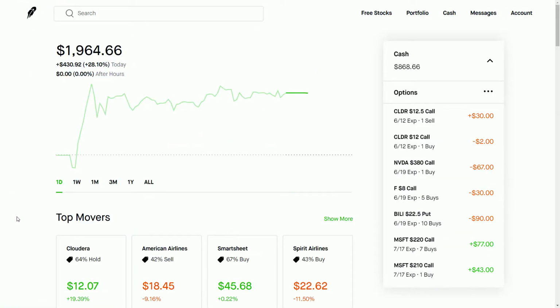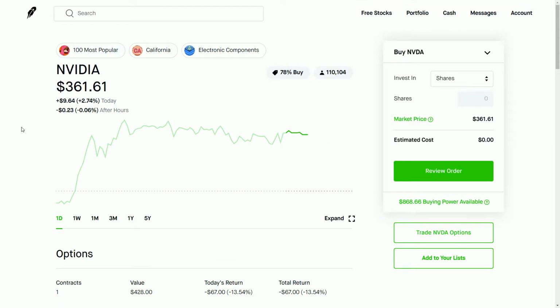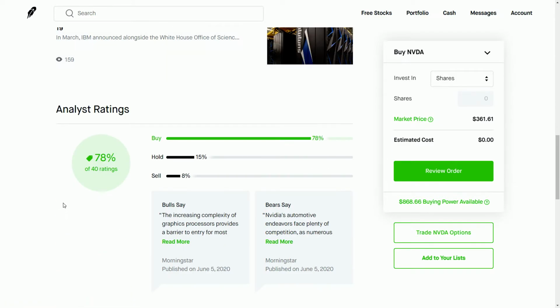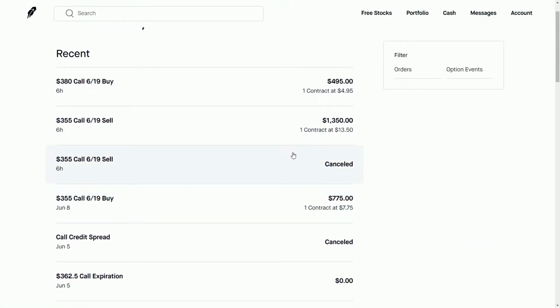So what are some of the moves? What are we looking at today? How did the plays that I listed this morning do? I want to highlight, as you can see on the screen, we had a near 30% jump today. A lot of this came from the NVIDIA option that we listed out yesterday. Yesterday we were up about $100 on that play, and I want to showcase the move that was made. If we go into the history here, I purchased an option for $7.75, and then I sold it at $13.50. So that was a nice 70% gain.